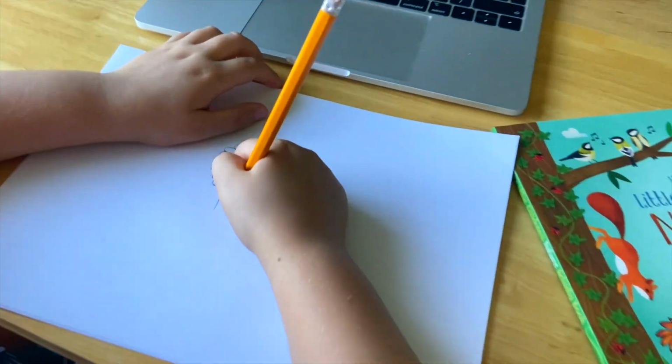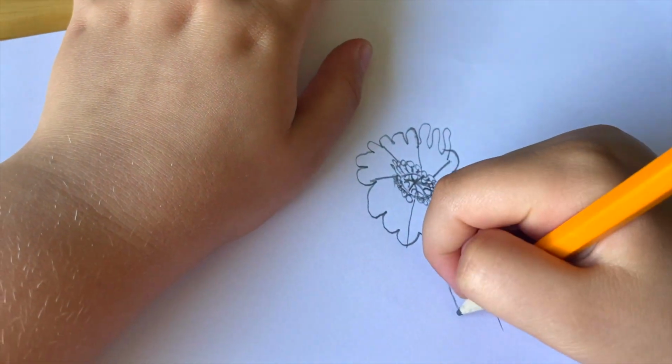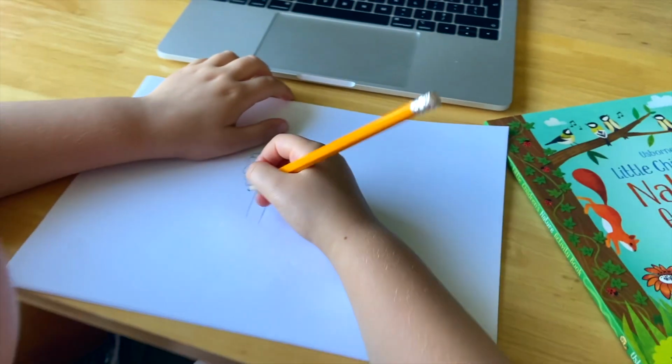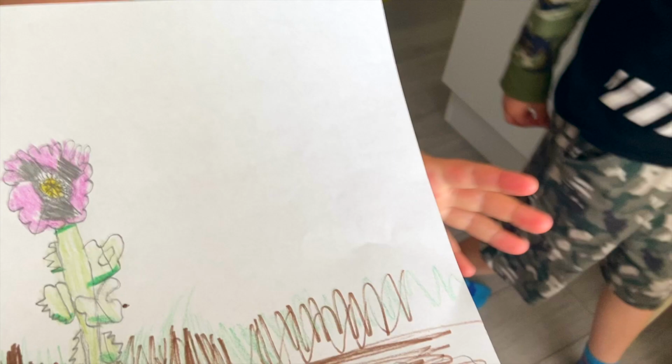Let's have a look. It's looking good, darling. I don't know if it had prickly bits coming out of it. I took a picture of the stem as well. I'll show you. It's looking good. So you're done? Let's have a look.